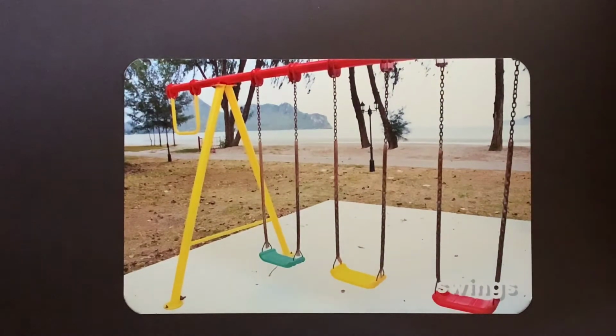This card shows swings. Nobody is on the swings, so they're sitting still. Is this motion? It is not motion. If kids were on these swings, then it would be, but because they are not moving, it is not motion.